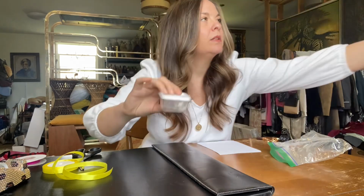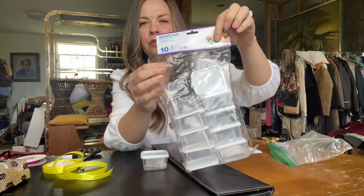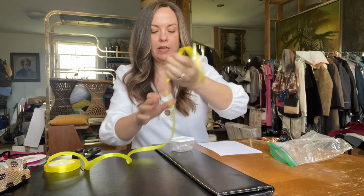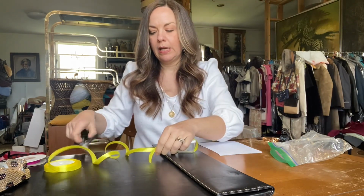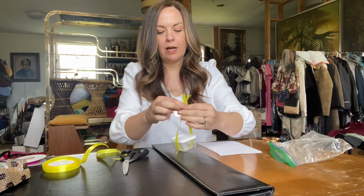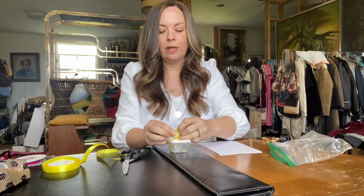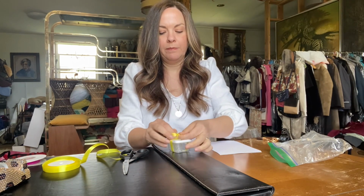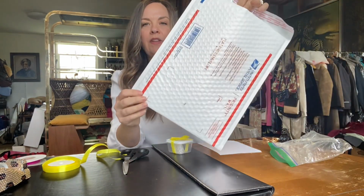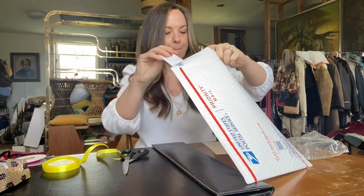I'm using one of these little plastic boxes. I get these at the dollar store. They're usually on the end caps, but I think they're kind of cute and fun, and they're only 10 cents. I've gotten a lot of good feedback from my jewelry buyers who have gotten these. They think they're cute and they think they can reuse them. So that's a win-win for me. I ship a lot of my jewelry in these flat rate padded envelopes, so that's what I'll be using again for this.